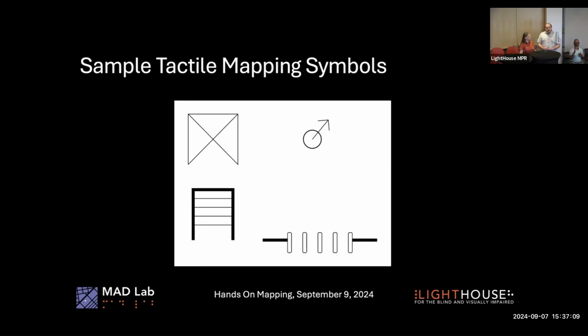The stairwell is an open rectangle. So the bottom of the rectangle is open, and then there's a series of horizontal lines representing the risers of the stairs. And the fare gates is a horizontal line that is broken apart by 5 rounded rectangles that are vertical and thin. So they represent the passageway you would walk through to go through a fare gate that breaks up the fence. And those are really important to feel, and they feel pretty cool in tactile form as well.